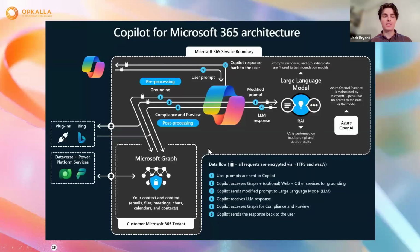Next, step two, Copilot accesses the graph. So this is accessing your data that's within Microsoft. Optionally, it may be accessing the web or other services for grounding. So this is getting into that grounding phase. They tag this with pre-processing, so they describe this bigger picture as a pre-processing stage. And there's a couple of things going on here. First of all, it has to determine what your intent is, or what your intents are, with the question. And before it even starts to reach out, it needs to understand, okay, do I need to reach out to something, right? If I'm just asking for the definition of a computer, it doesn't necessarily need to go and search the Microsoft Graph to give me an answer. And really, that wouldn't be a great use case for using Copilot. I might as well just use Google or ChatGPT for that matter.